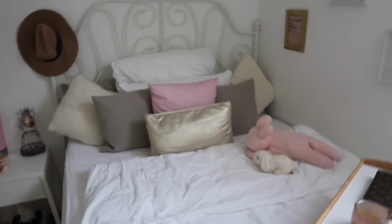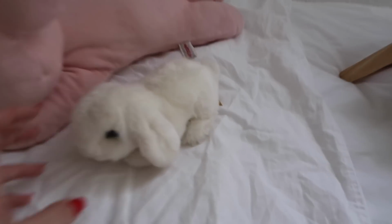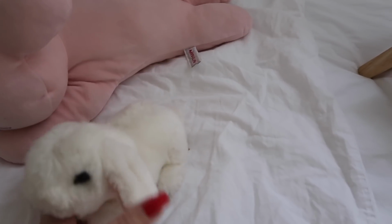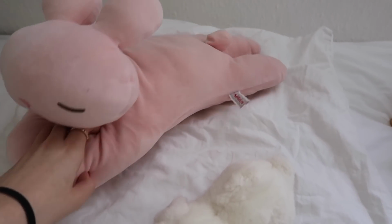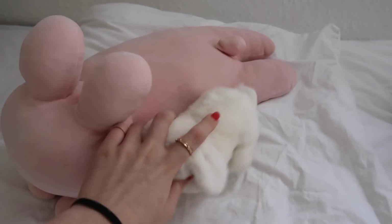And of course there are also rabbit-themed stuffed animals because it wouldn't be my room without them. So I have this little white rabbit here. My rabbit was a white rabbit as well, but she didn't have these long ears. And then I also have this pink rabbit here, which I actually bought while I was in boarding school in Hong Kong. So it's sort of a memory of both of my rabbit, but also of my time there.